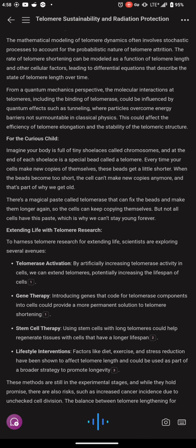Telomerase, a ribonucleoprotein, can counteract this shortening. It adds telomeric repeats to the ends of chromosomes using its RNA component as a template. However, telomerase activity is not ubiquitous across all cell types. It's typically active in germ cells, stem cells, and cancer cells, which need to divide indefinitely.